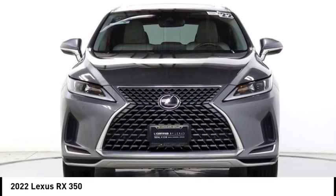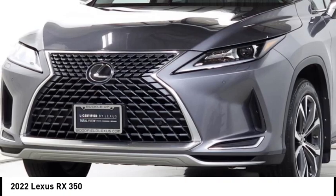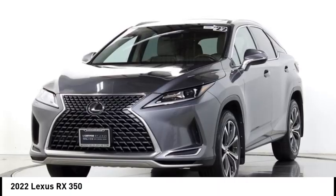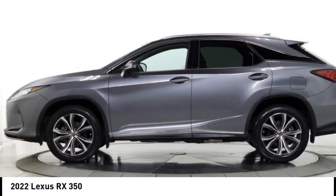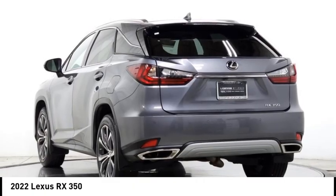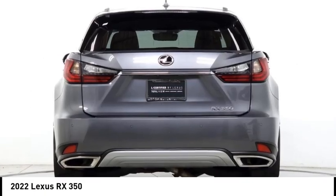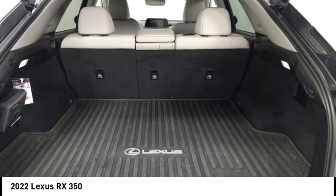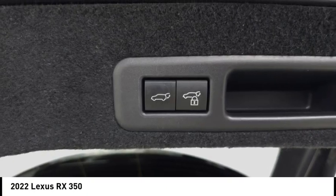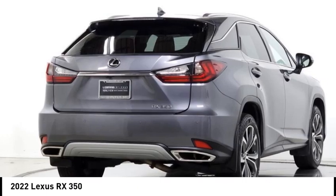Make a great choice today with the 2022 RX 350. The RX 350 offers a driver-inspired design and intuitive technology that puts you in total control of your interior. Paired with a spacious cargo area, the RX 350 continues to offer the best combination of powerful performance and interior luxury in its class. This vehicle has less than 45,000 miles.